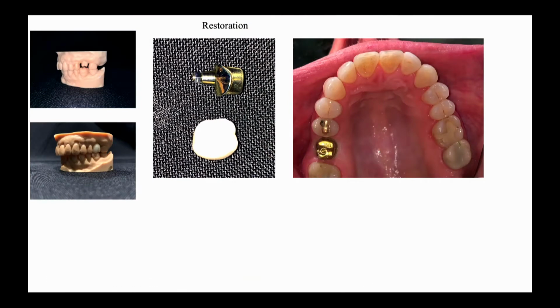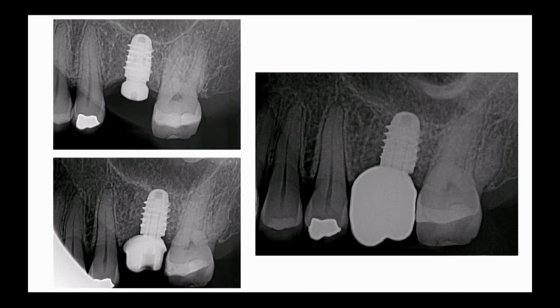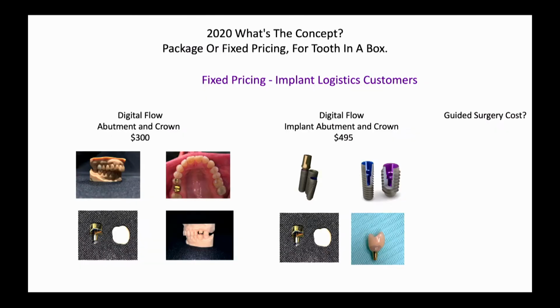All right, so again, final restoration, patient-specific abutment. This one happens to be made out of all titanium, custom abutment, and a zirconia crown over the top of it. So that would be a typical approach to a case like this. This is the new implant system too. It's a more aggressively threaded implant. We'll talk about that in a little more detail in a minute.